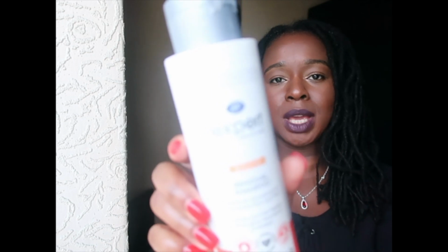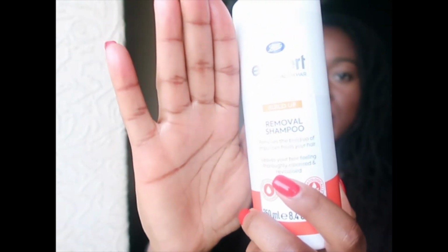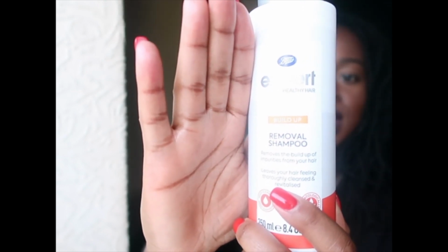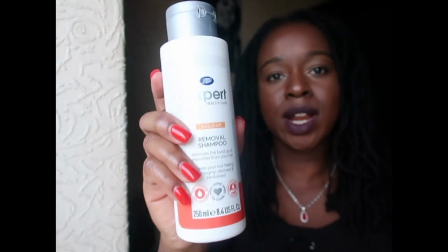Over here in the UK, we have a store called Boots, and I was pleasantly surprised to find out that Boots do this expert healthy hair build-up removal shampoo. When I read the reviews, a lot of people had said a lot of positive things in regards to it. I've only used this once, and when I washed it, I loved the fact that it lathered up.